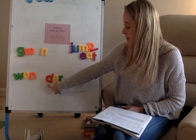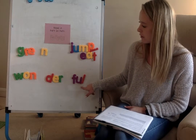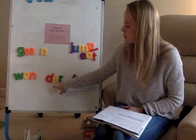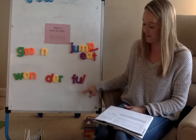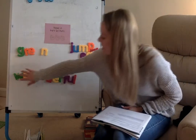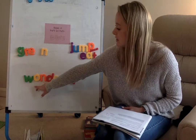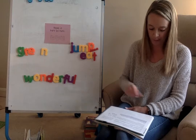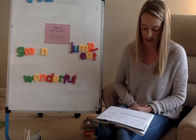Wonderful. Put it together. Wonderful. So if we put this all together, now it doesn't look so scary because we broke it apart into chunks. Wonderful. Wow, readers, you know so many ways to solve hard words in your books.